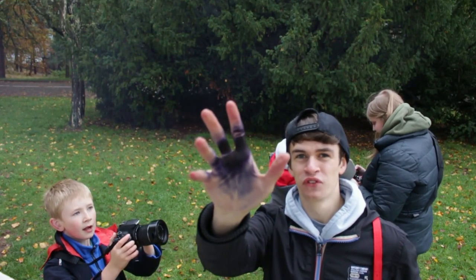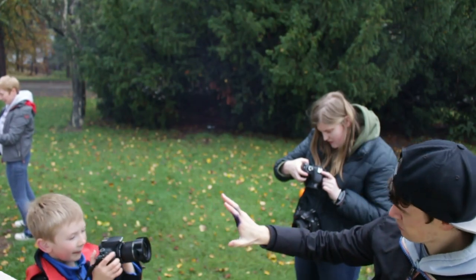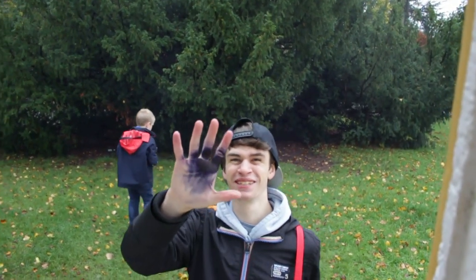This is why you wear gloves when you're using smoke grenades. Jake, this is why you always use gloves. I didn't even notice that, what the hell.